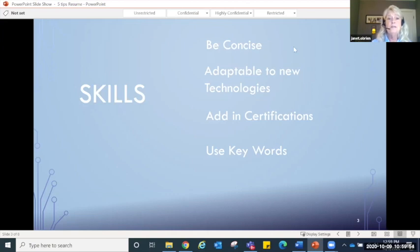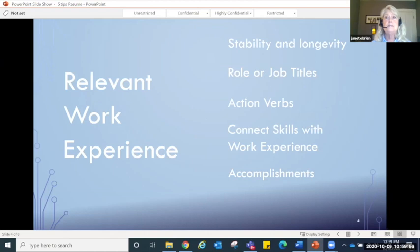On to number 3, work experience. Besides highlighting your skills, the work experience section is key when applying for a technical role. Here you would connect your skills with your work experience. Use action verbs, and to customize, craft these to the position you're applying for. What is also very helpful is to list your previous roles, titles. The work experience should be foundational and show your progression towards higher level roles.